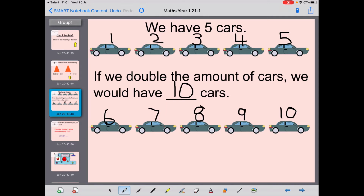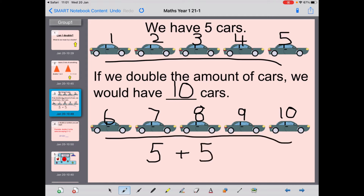So what number sentence have we done here? We have done 5. This is the first group of cars up top. Then we have doubled. We've done another set, the same number, 5, equals 10. So double 5 is 5 plus 5 equals 10.